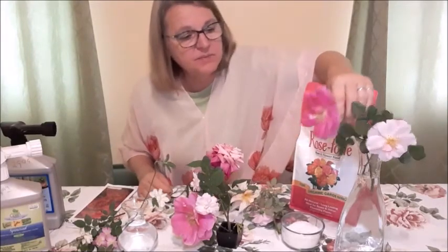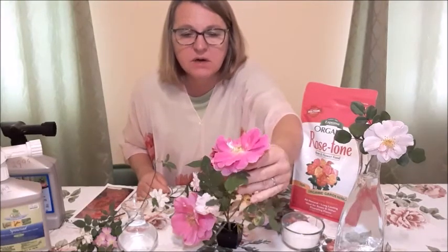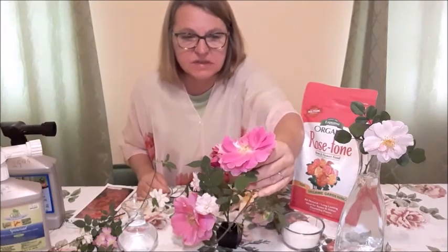And over here, I believe this one is called Armada. It's a modern shrub rose, very big. Good bloomer, very disease resistant. I love it.